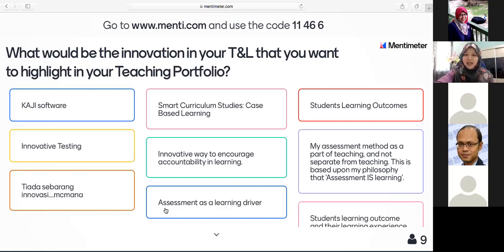So at least now you can start thinking about the innovations that you want to introduce in your teaching and learning practice, and you can start collecting evidence, or perhaps document the process of how you conduct those innovations, which can then be included in the teaching portfolio.